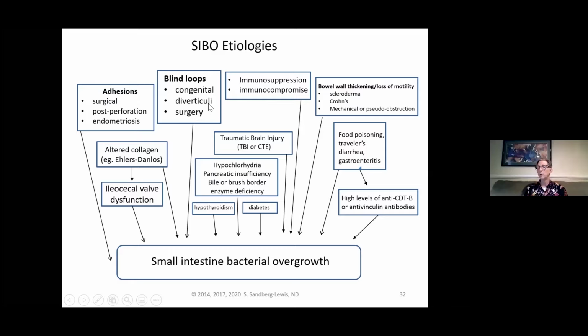And when you have SIBO, we know you tend to get malabsorption. So it helps the weight loss. Most patients with SIBO are underweight in our practice. They're not overweight. Occasionally you find an overweight patient, but it's much less common than the underweight patient. So talk very seriously with your patients that have had bariatric surgery before you treat their SIBO, because they may gain weight, and that's going to undo all of that misery they had with the surgery. So know what you're doing before you work with those patients.